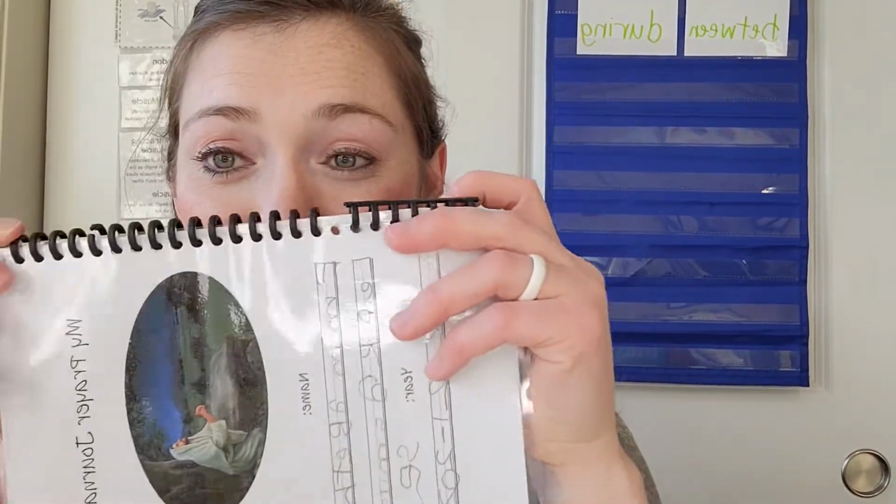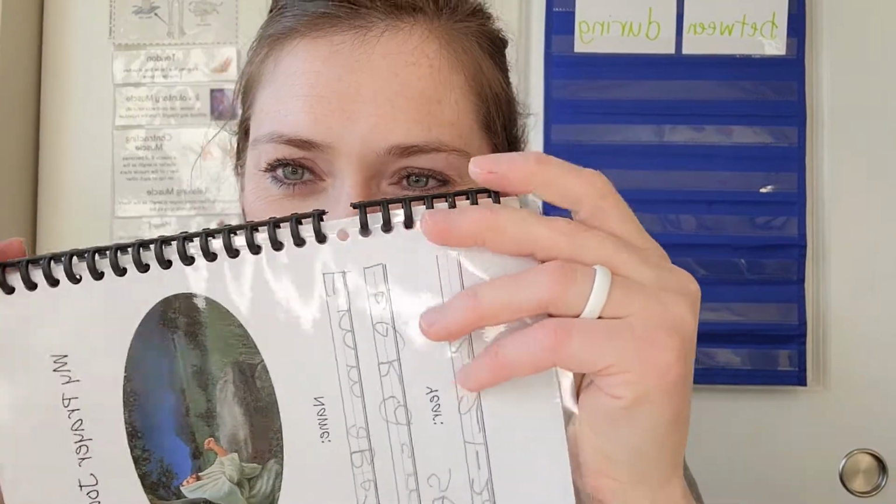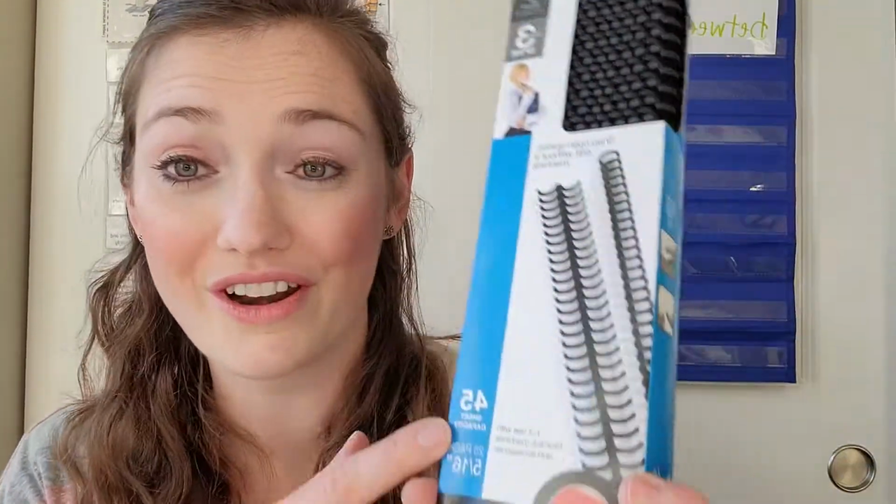There's that. So we were running out of them, which is why Emma's is pieced together from a couple different ones. And so I ordered some more of the 45 sheet capacity, but I have the 85 and the 110 sheet capacity ones as well, just for binding bigger and bigger things. So those are really useful.